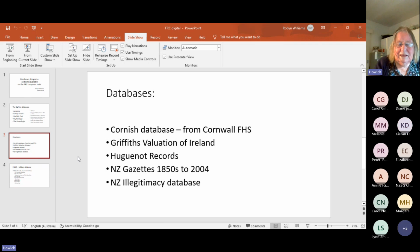We've also got the New Zealand Gazettes on a database from the 1850s through to 2004. Sometimes there are things like naturalizations and lots of other information referring to overseas on that particular database, especially if people came from overseas to New Zealand. And the final database is the New Zealand Illegitimacy Database, and I think we've advertised that quite a lot.